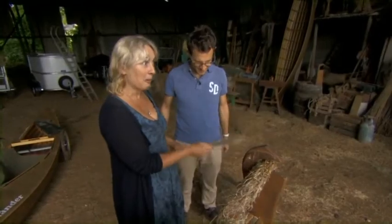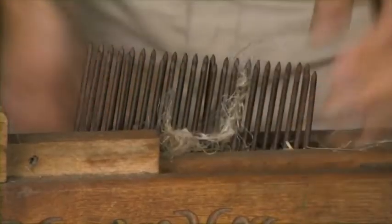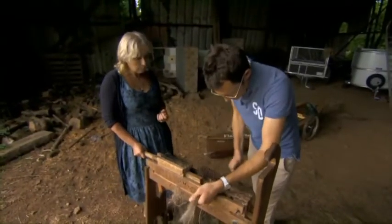To scrape away the last dusty shives of stalk, the fibres are pulled through a set of hackling combs, ready for spinning into yarn.